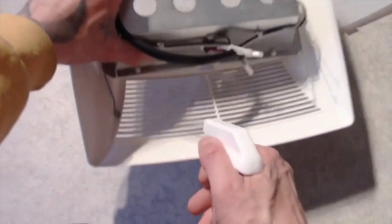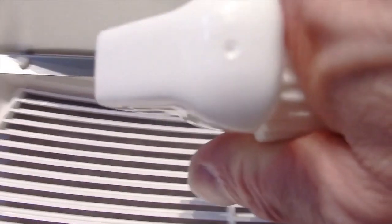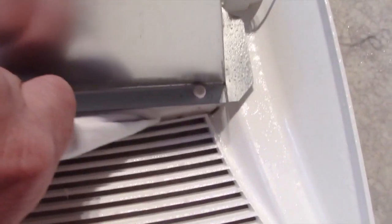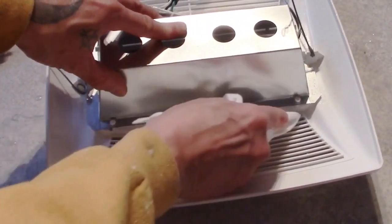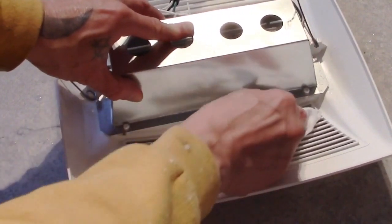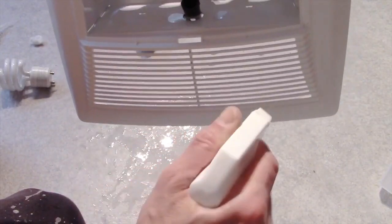So use the CLR solution to spray between the vents. And then use a butter knife wrapped in a thin towel. I used a t-shirt that I cut up. That seems to work well. And you just clean inside all these vents. Then you probably want to turn the unit around and spray and clean the other side of the vent to make sure you get all of the mold out of the unit.